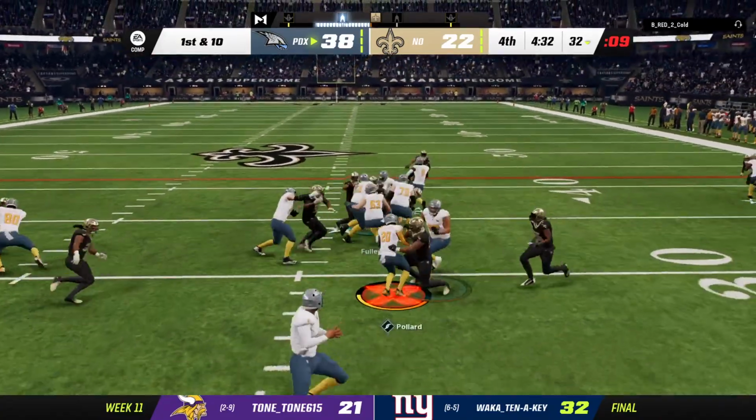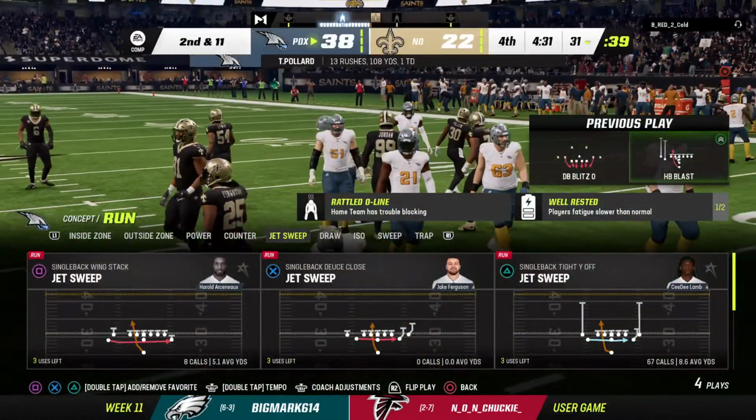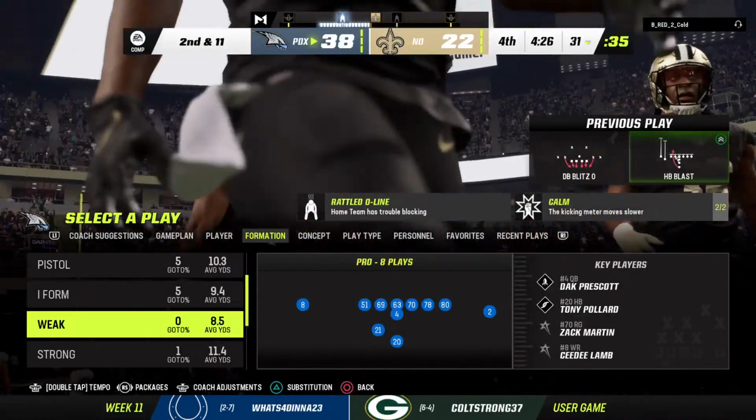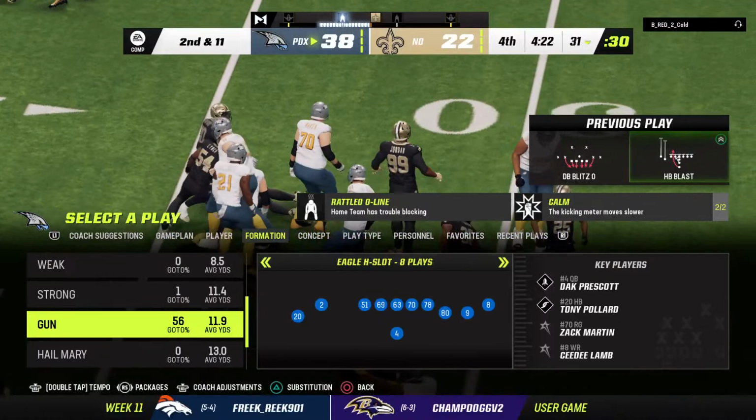27, 26. First down, and it's Pollard again. And maybe a measure of revenge there. He's had his way in this one, but this time they get him behind the line. They'll lose a yard there, and it's 2nd and 11. Run blitz there defensively, something we might see more of here in the fourth quarter.